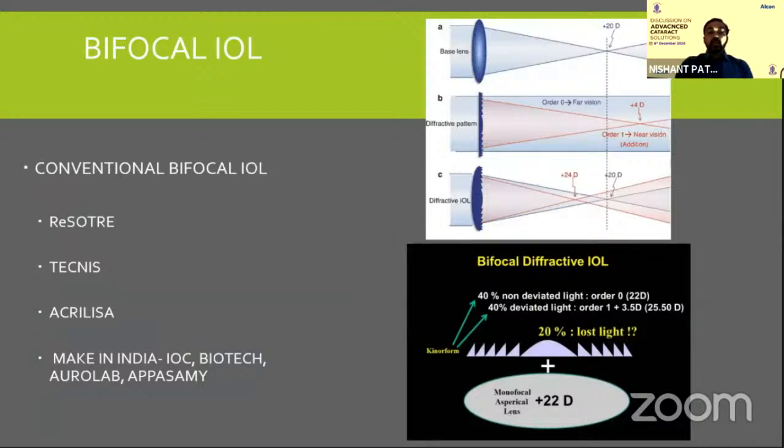So going to the primary basic bifocal IOL, which is of diffractive design, you have versions at zeroth order and first order. The zeroth order would be about 40% light, which is non-deviated, and it is basically dedicated for distance vision. The 48% remaining light for the first order is deviated for the near vision. What is more important is 20% of the light is lost. This is what we are concentrating on when we are going to the trifocal IOL. So important because this is the light which is going to cause visual disturbance.